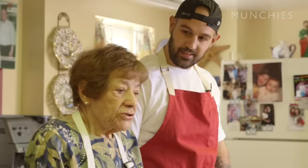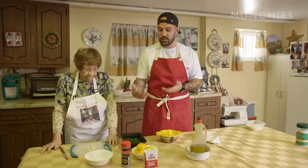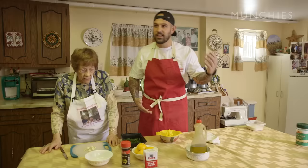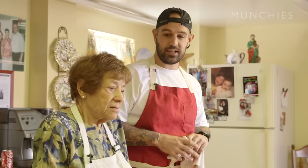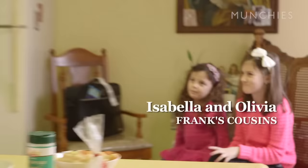I grew up eating these chicken cutlets. After that, we're gonna make a special little lemon sauce. This lemon dressing that my grandmother's been making for years kind of pops up all the time. Sometimes it pops up on chicken, sometimes it'll pop up on meat. There's definitely some special little nuance to them, and we're gonna walk you through some of those steps. And today I have two of my favorite audience members with me, Isabella and Olivia.